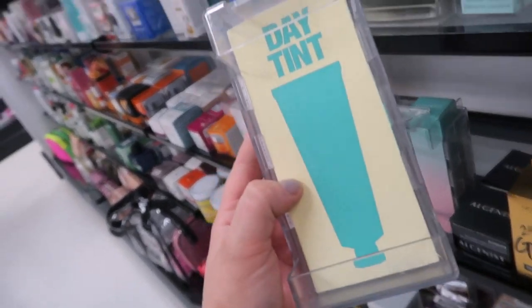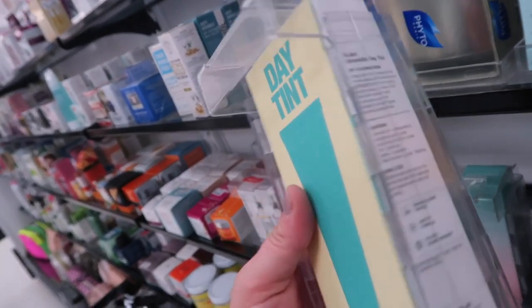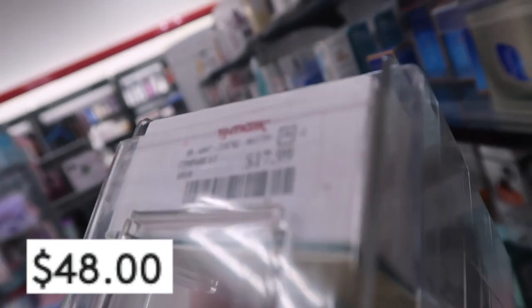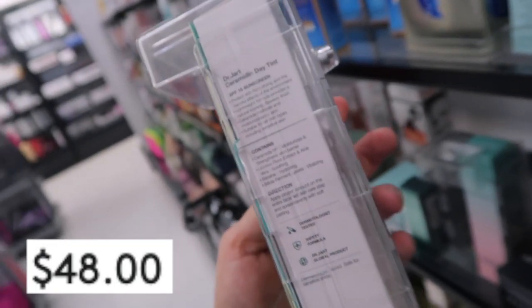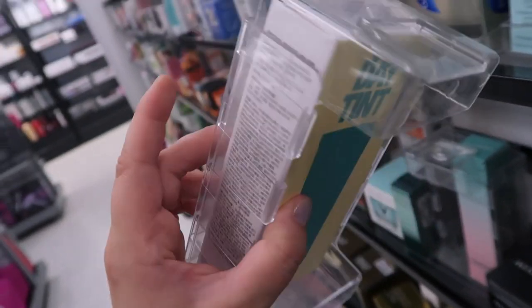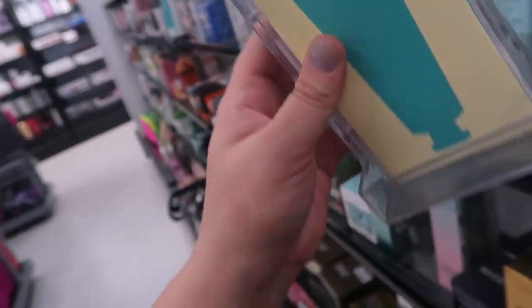I don't think we've seen this yet from Dr. Jart. It's the Day Tint, so it's called the Ceramide Day Tint with SPF 15, going for $17.99. I don't know if it's supposed to be a tinted moisturizer or what. It doesn't have a shade name though, so I don't know if it's just for everybody.